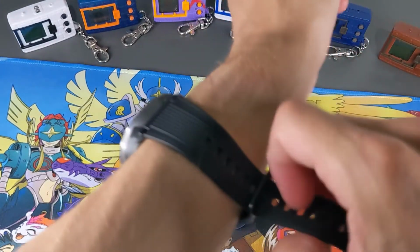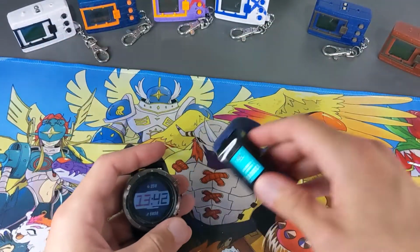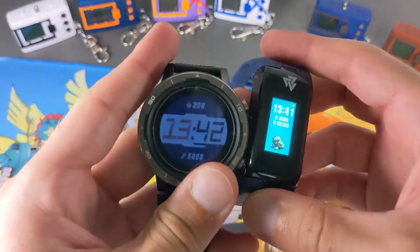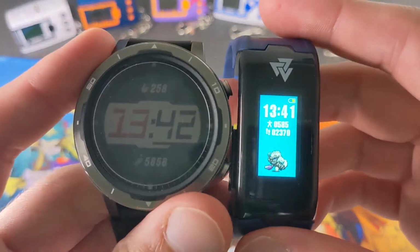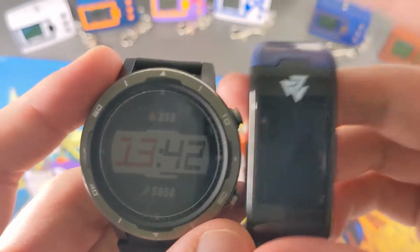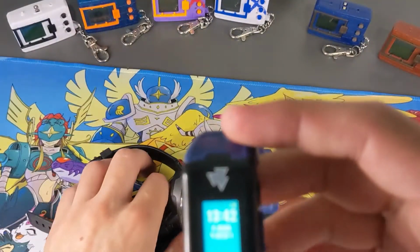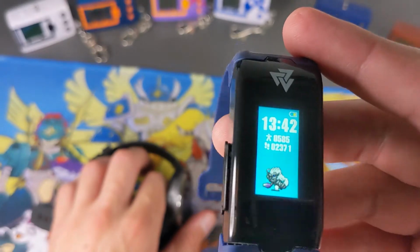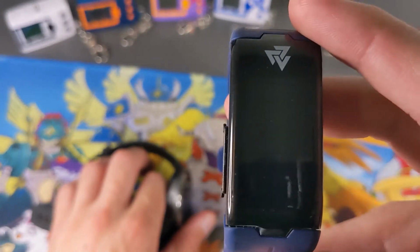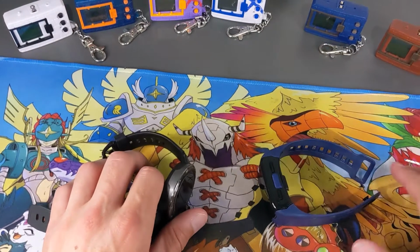So we are going to add on some extra steps here, but I've already done some calculations on it, so the steps will be slightly out, but I will round it off so it shouldn't actually make a difference. Alright, so as I said, 5,858 on the smartwatch and 2,370 now on the Digivice V. Just looking at that, the Digivice V actually started off with 103 steps on it, and I roughly got about 2,300. So I'm saying that's about 2,250 steps, just roughly there.